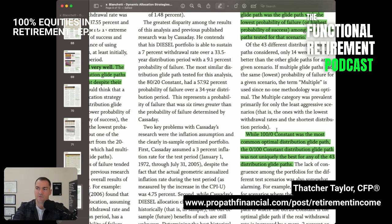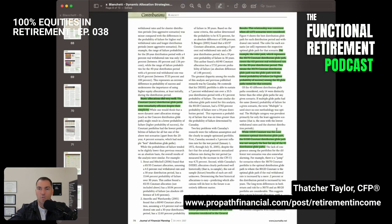There's a lot of room in here, but the moral of the story is having equities is very important to being able to distribute more in retirement. Like I showed you in the beginning with that RightCapital financial plan scenario, where I can help you have more at the end and spend more with more success if you incorporate more equities into your retirement plan.